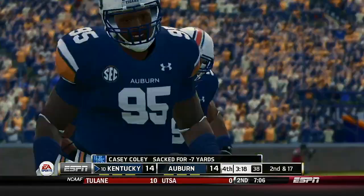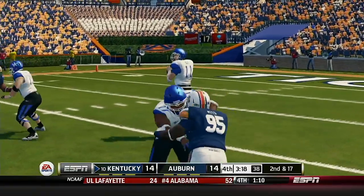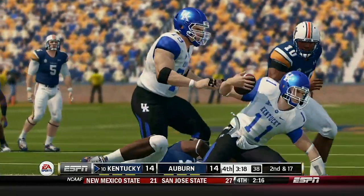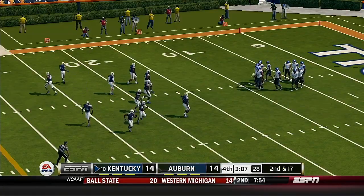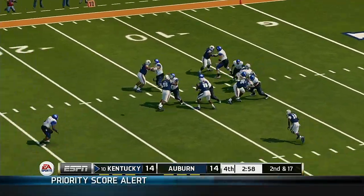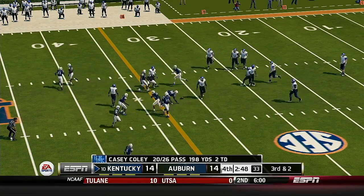Now he's flushed and they got it. This is second and long. Five guys will be out in the pattern as they're in the shotgun. Across the middle, tight end's got it. Brought down at about the 31. That'll bring up third and two.